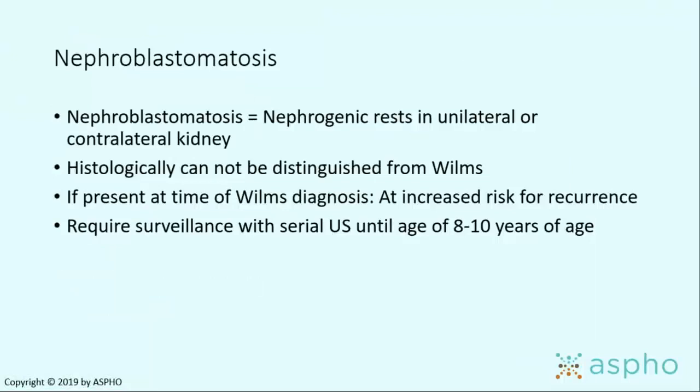Important feature is something called nephroblastomatosis, which are nephrogenic rests in unilateral or contralateral kidney. So if you just showed a pathologist the slide, they would not be able to tell you if this is Wilms tumor, a big mass, or just changes in the renal tissue. But the presence of those in the tissue means that this patient is at increased risk for recurrence or development of Wilms tumor, and those children need to be surveyed with serial ultrasounds until 8 to 10 years of age.